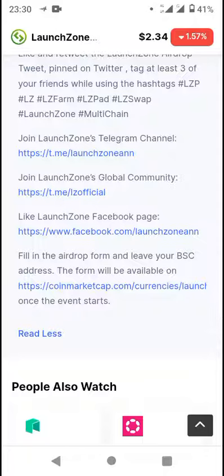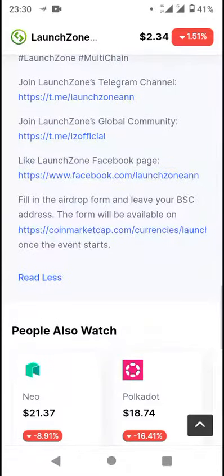And make sure you retweet and pin their post if you can. Most times we do recommend you pin the post of airdrops that are close to the time at which they will start shortlisting winners, because there are loads of these airdrops, so you want to pin the ones that are close by. But either way, that's just one part of it. You also want to stay active on these platforms so you get noticed, and hopefully you get picked.